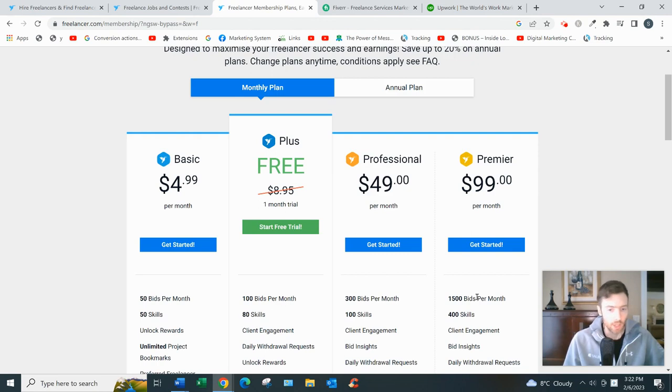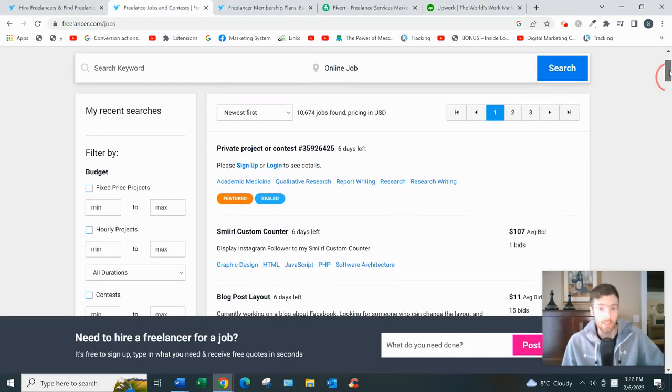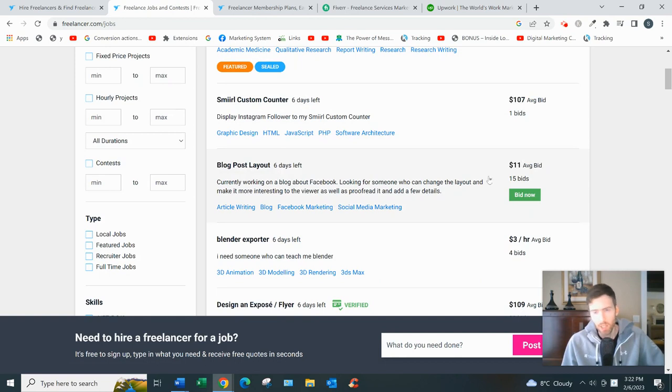And so what are bids? So bids are how you mainly land work on here. And how it works is clients would post projects. It would look like this. So they might post, blog post layout, 6 days left, and then they'll post the dollar amount. That one's not paying very much. And that's average bid. So it's nice that you can see what other people are bidding.